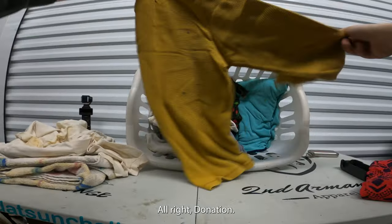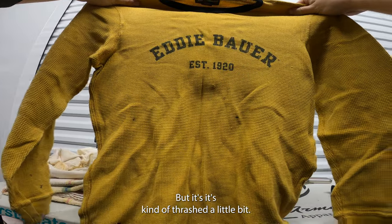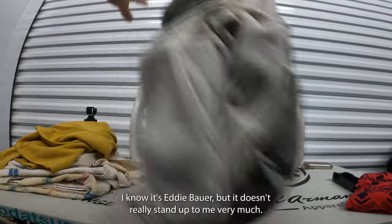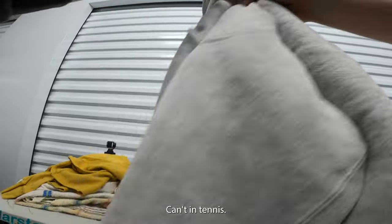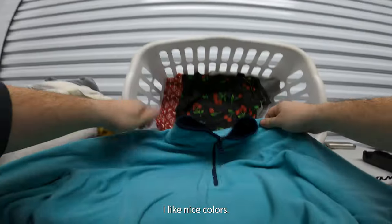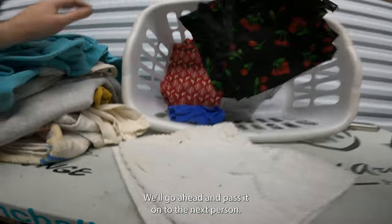All right, call this donation. It's an Eddie Bauer, but it's kind of thrashed a little bit. What size is this? Small. Yeah, I'm going to pass on that. I know it's Eddie Bauer, but it doesn't really stand out to me very much. What's this? Little crew neck. Canton tennis. Put that aside. Underpants. And look at this. What's this? This is a nice color. I like nice colors. SJB Active. We'll go ahead and pass it on to the next person.